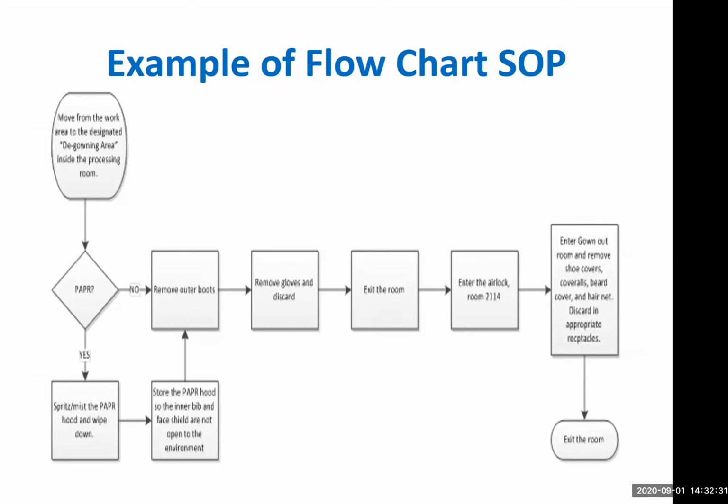and this was for the degowning. I'm going to put my glasses on so I can be sure I see it. So here you have a situation where you are describing a degowning process. It says move from the work area to the designated degowning area inside the processing room. And the next little diamond there says PAPR. So do you have this equipment on? If yes, then you do this.